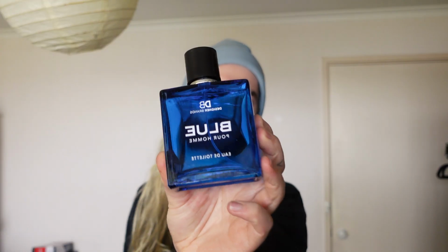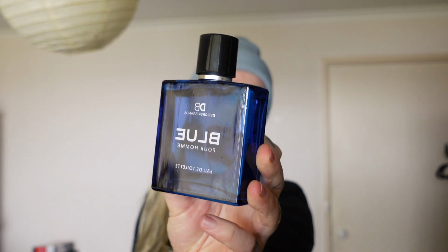Let's find out. Will the box look like Bleu De Chanel? That's what I want to know. Oh, a little bit I guess, but it looks very cheap. I've seen worse though, but it does look very cheap, very basic. Glass, plastic, what do you expect? Let's see how the atomizer fares. No good. And one for the hand. Two for the hand.